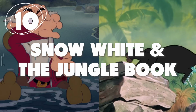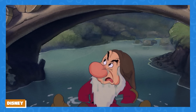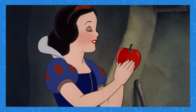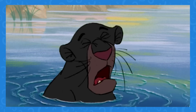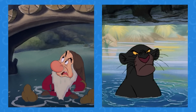Number 10. Water under the bridge. Who knew that this scene of Grumpy getting annoyed and getting, well, grumpy could have so much relevance later on? Almost 30 years after Snow White was released, Disney reused the animation of the scene to create this one of Bagheera hitting his head in the Jungle Book. Besides the characters looking nothing alike, the animation is definitely reused.